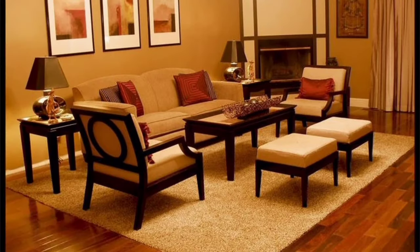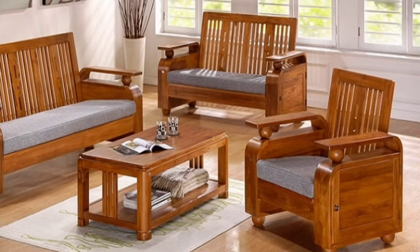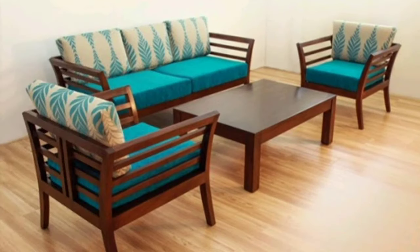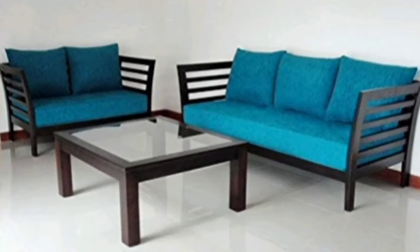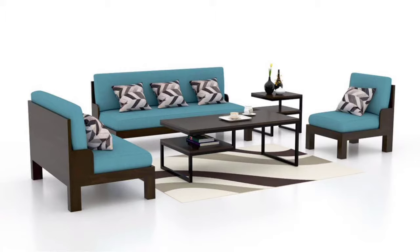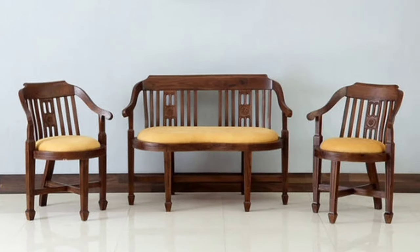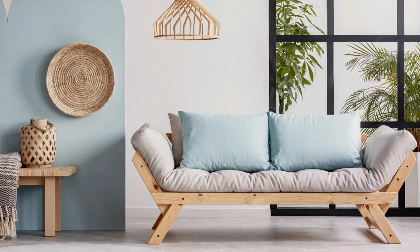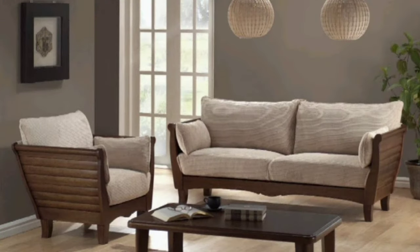The living room is the center of your home and can make a lasting impression. Therefore, it is important to decorate this space tastefully. When it comes to living room decor, the sofa is the highlight of the entire setting. It can make or break your theme, and you have to choose it carefully.